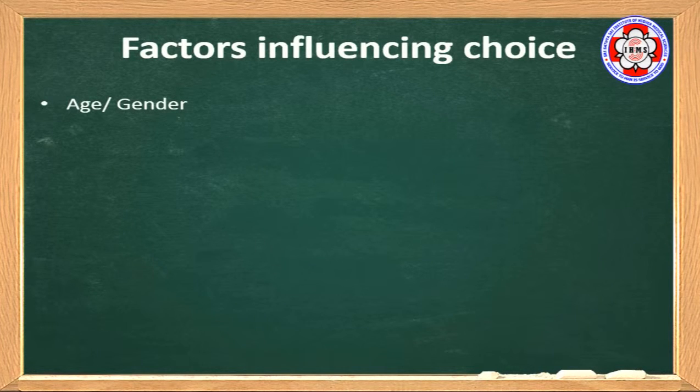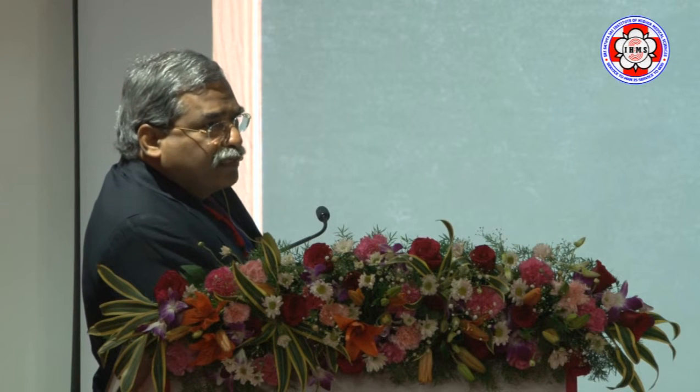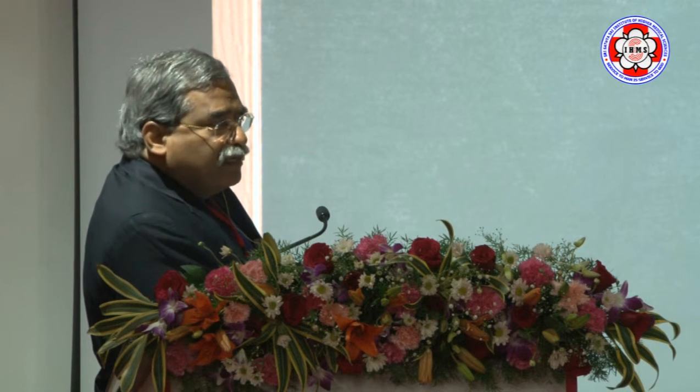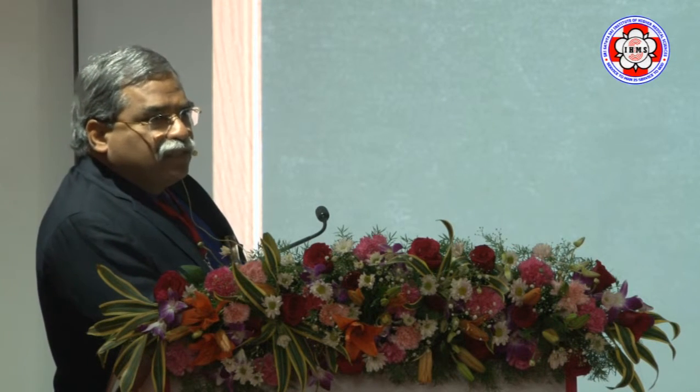So we decide on a few of the things. Age and gender in our practice become a major factor to decide which one to take. Then the life expectancy: if they have some other medical problems where we are not expecting them to live beyond 10 years or more, then your choice of valve differs. Or if they need some other treatment for other medical problems, whichever valve suits that condition, we need to decide on that.